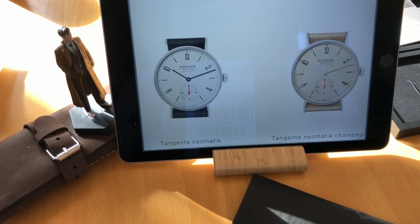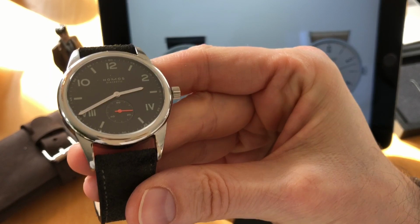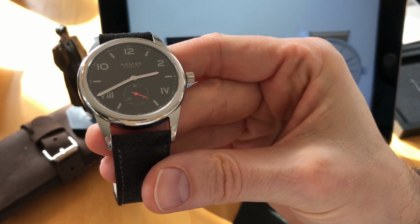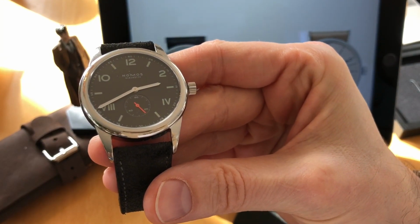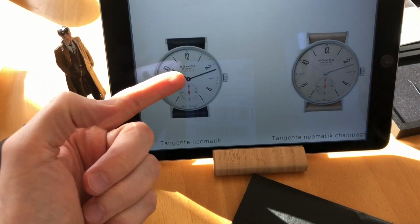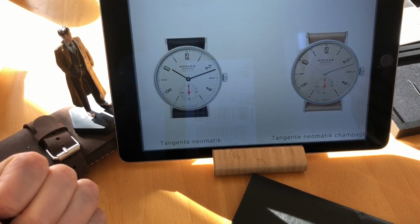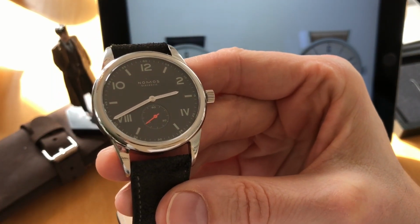So what I think Nomos has done here is different things. Let me break it down. First of all, color. They have a dark anthracite gray, which I really like. It makes it more sporty and more contemporary. I mean, the traditional is white or off-white like that, and that's nice, but it does get a little bit boring, and this is special.